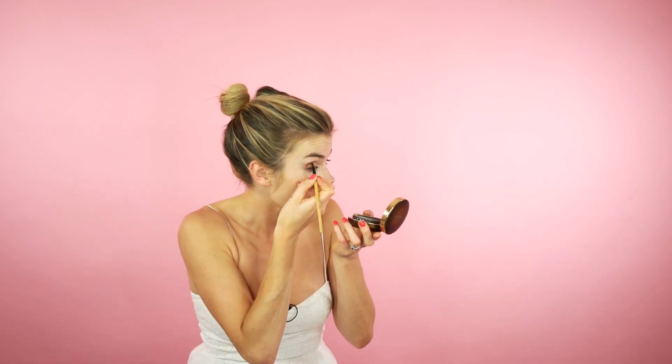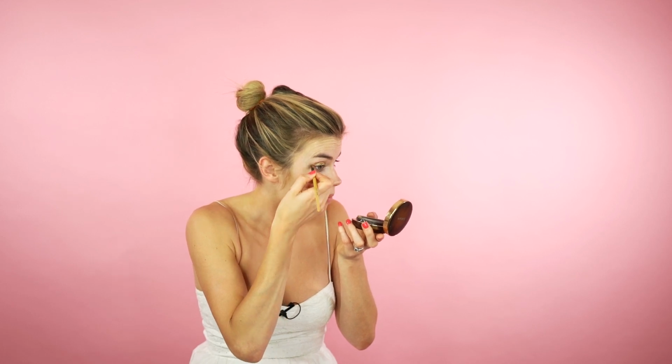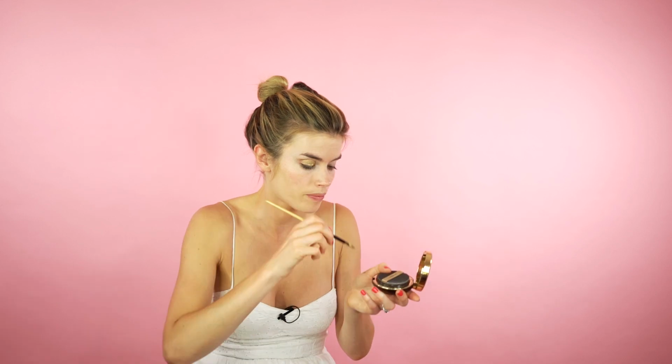And you can experiment with different shapes if you want to do more of a winged shape. I'm going to do a little bit of a wing, bring it up to the socket line and wing it out. I'm sort of using the back of my hand as a little bit of a palette. Okay, so that is our first coat, that is our first layer of eye makeup.